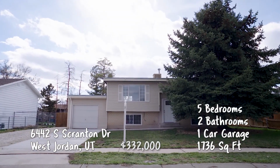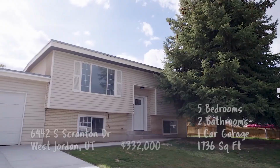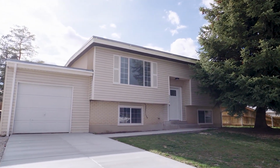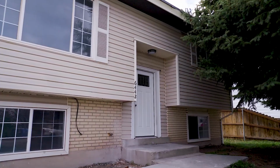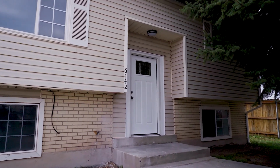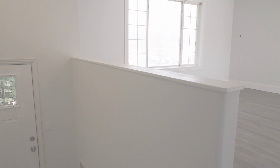Yeah, and so now we're looking in about the mid 300 range. And think about this. Single family home, you've got a garage on there, a nice backyard, mid 300s, and it's been completely remodeled on the inside. Look at how beautiful. Yeah, did a great job.